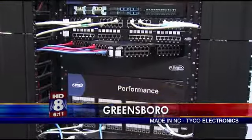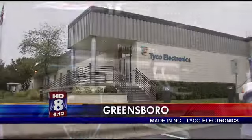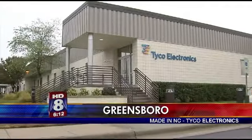In a wired world, everyone has to be connected, and the people at Tyco Electronics know how to make the connection. It's everything from the wall jack back through the wall, the wiring that goes through that back into a closet, and then it's eventually hooked into electronic equipment and then out to the internet.